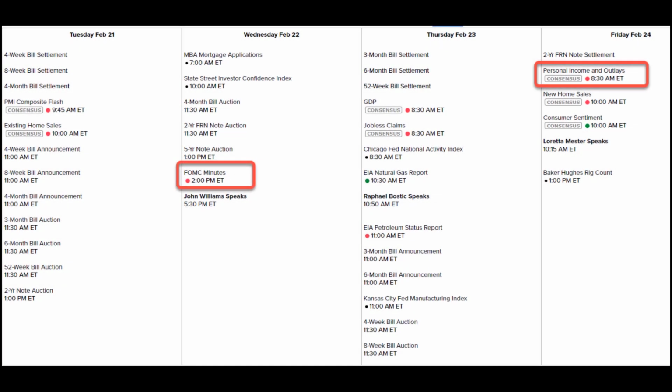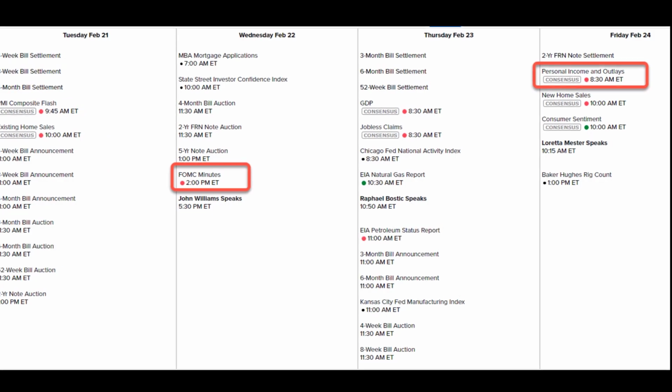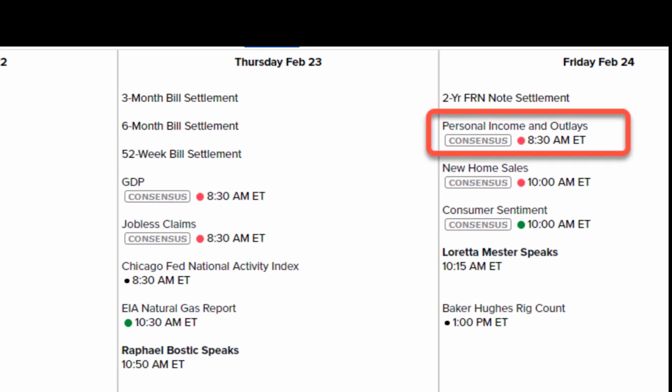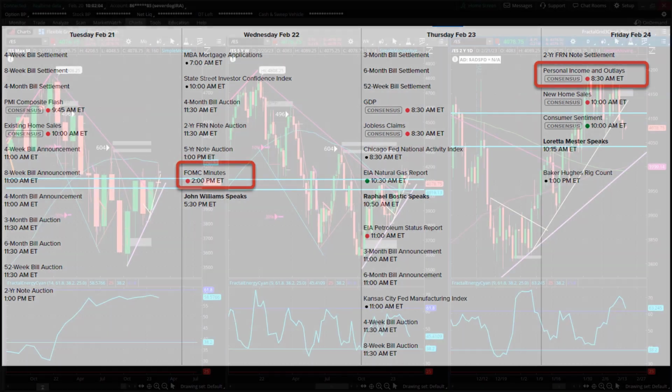Now, before I get to the charts from a catalyst perspective, the two events that are occurring this week that have the most potential to move the market are Wednesday's FOMC minutes as well as Friday's PCE. Now, these both go to the issue of inflation and the speed and the persistence at which the Fed is going to continue to raise interest rates going forward. So the market is extremely sensitive to these data points right now. Anything the Fed does is going to retain extremely close scrutiny.